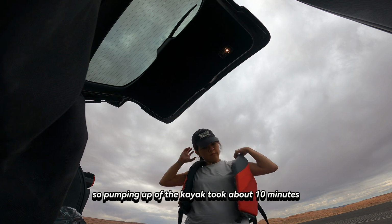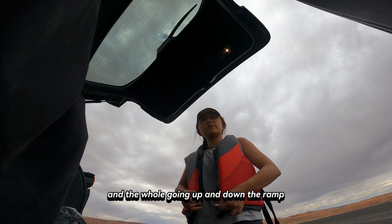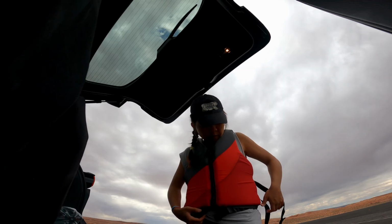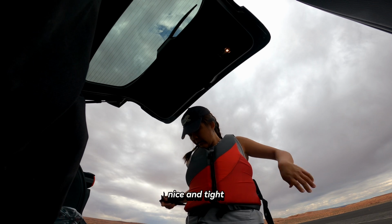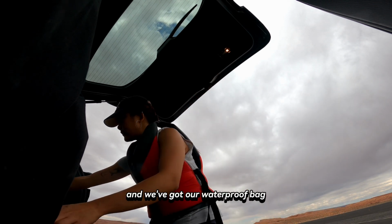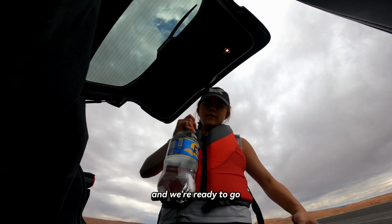So pumping up of the kayak took about 10 minutes, and the whole going up and down the ramp maybe 20. But now we're ready and we're good to go. Get our life jacket ready, nice and tight. Doesn't go above our ears. And we've got our waterproof bag and our water, and we're ready to go.